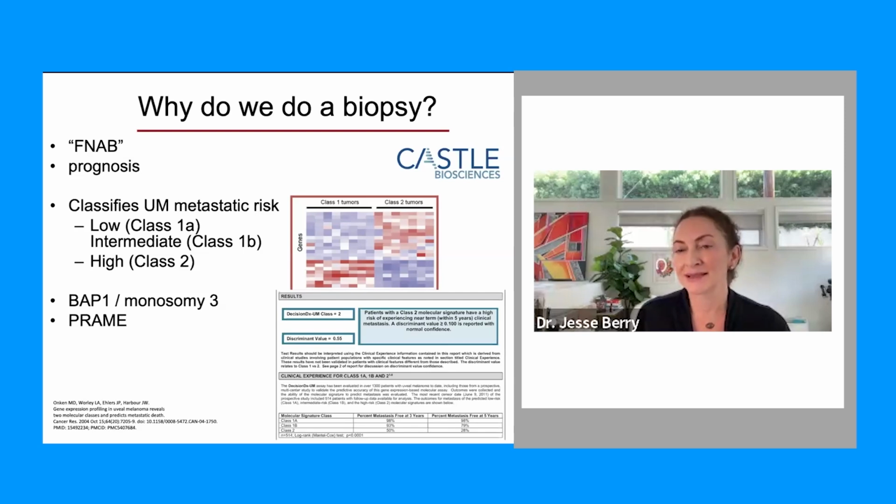In my practice, the biopsy mechanism that I choose to identify prognosis is use of Castle Biosciences. Again, I don't work for Castle Biosciences, but Castle Biosciences uses a gene expression profiling assay, which basically means it tells us which genes are turned on and which genes are turned off in the tumor. And we know from very good studies that this helps us prognosticate how likely it is that the tumor might show up in the body.